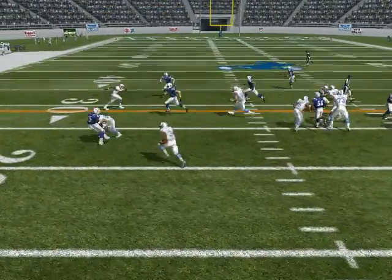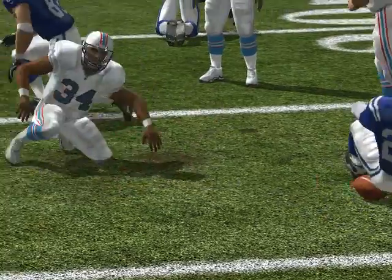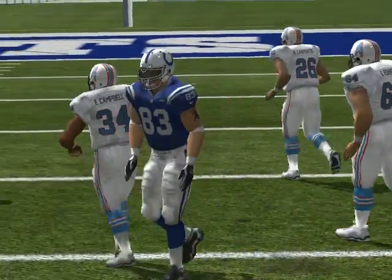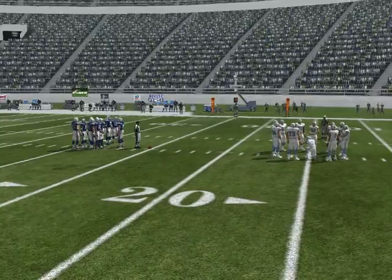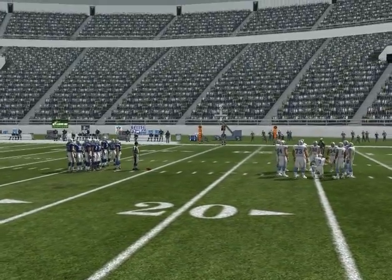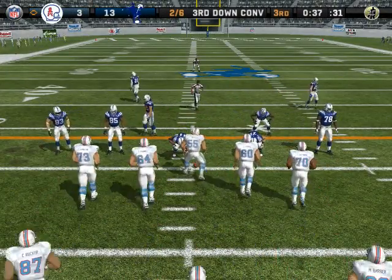Crosses it left. Hendricks is there for the tackle at the 25-yard line. He was looking for a place to run, but all those places were filled up with guys waiting to tackle him. Third and 3. Ball on the 25-yard line.